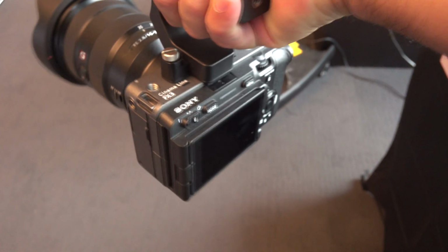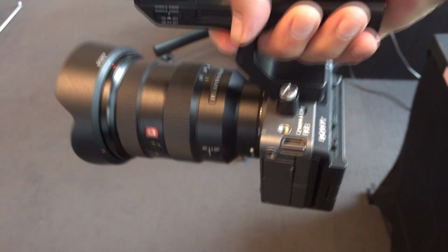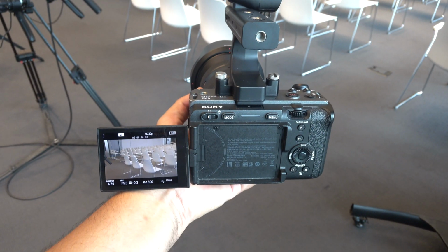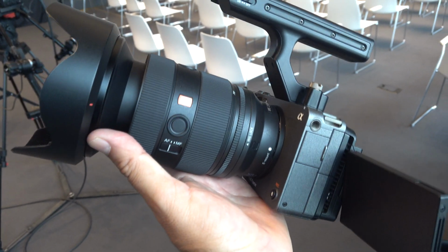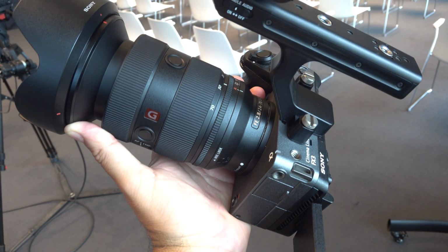Here's a good look at the FX3, and while it's out of my price range, the FX30 is not. Gee, it's too bad they didn't have one there. I like the form factor of the FX3, and I can definitely see that steady shots are possible using just the carry handle. It was comfortable and fairly lightweight. Here you can see it mounted with the G Master 24-70 version 2.